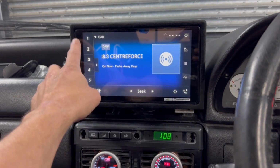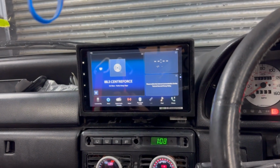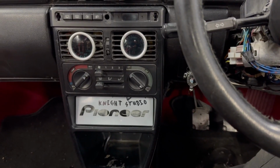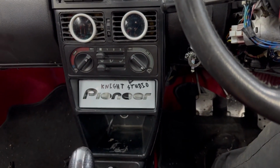That should take us back home, and then from there you can see what we get on this unit. So yeah, a little bit of everything, and obviously the CarPlay as well, which is great. So all good. Right, that's that little bit down there. Now it doesn't look right at the moment. It's actually gloss black behind all of this, so I think that'll work lovely.